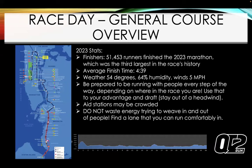Aid stations, they could be crowded. Be patient. Maybe not take the first Gatorade or water, go to the next one, but just be aware of everybody around you.